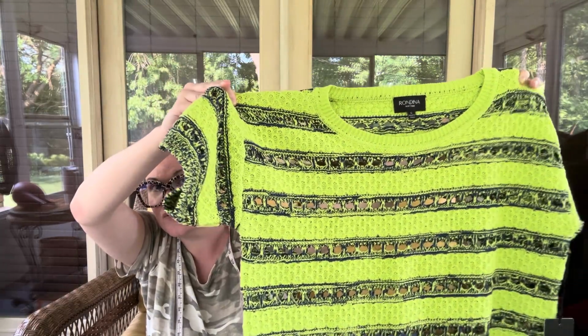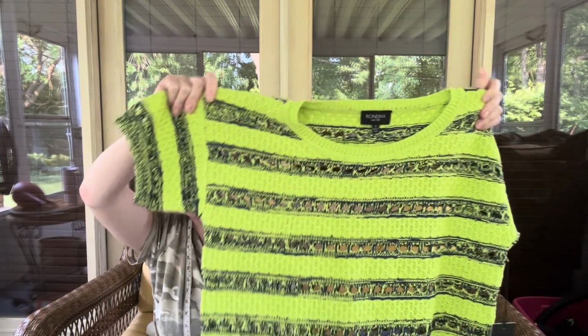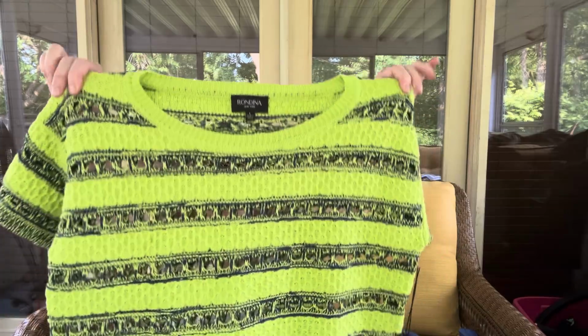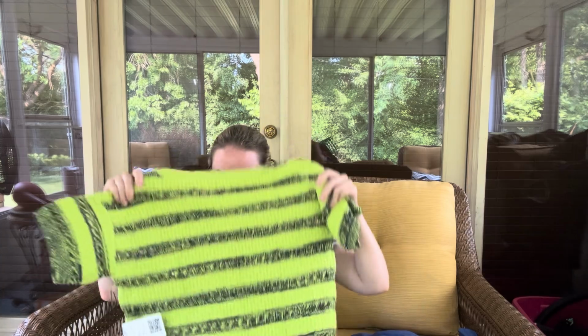It is a chartreuse green with navy stripes, and it's a really thick, heavyweight knit, but it's still pretty airy for summer. It is a bit see-through there, so you'd probably want to wear a cami under it. This is in a size large, and I will give you a pit-to-pit measurement on this one. The retail price was $2.95.